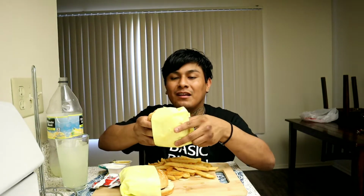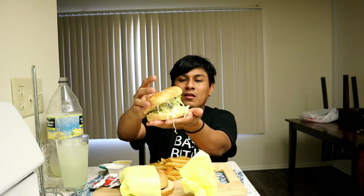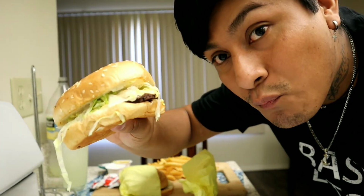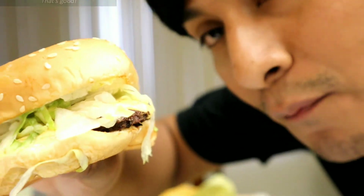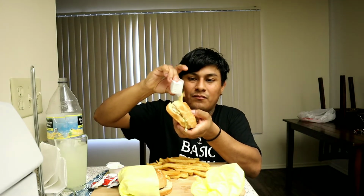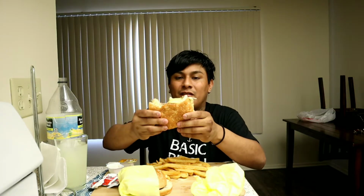Okay, so we're gonna give you the diagnostic regarding this burger. Ooh, okay. I can see there's tomato, mayonnaise, lettuce, tomato, a beef patty. Check it out. So good. So good. Really good. Look at these little burgers. Oh wow. Poured a whole bunch of honey mustard right here. Really good.